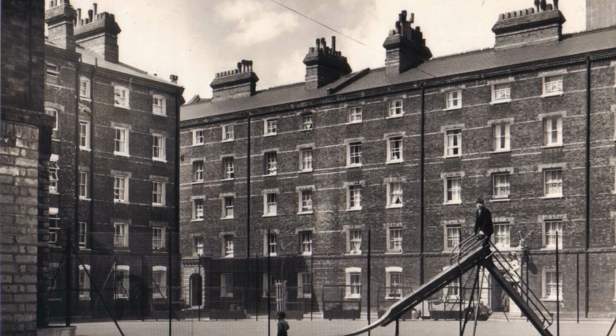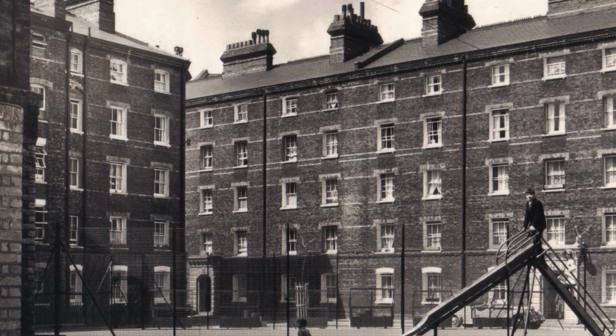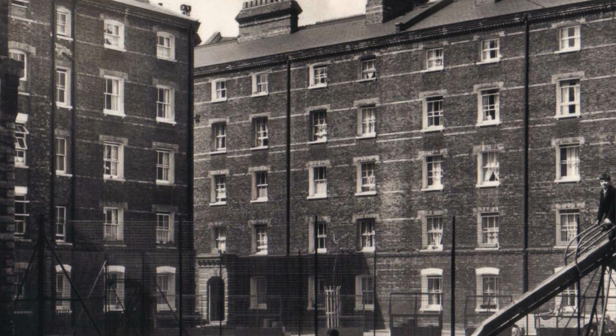There was also slum clearances, so the old houses were replaced by Peabody flats. Now, these flats provided a much nicer standard of living, but they were expensive, and so more people fell into poverty because they couldn't afford the accommodation.